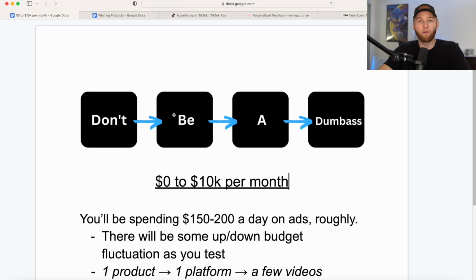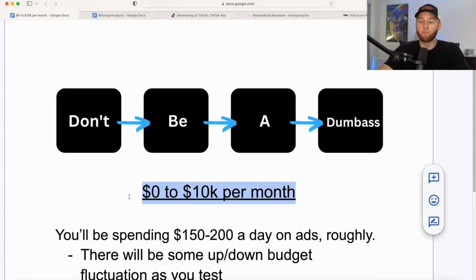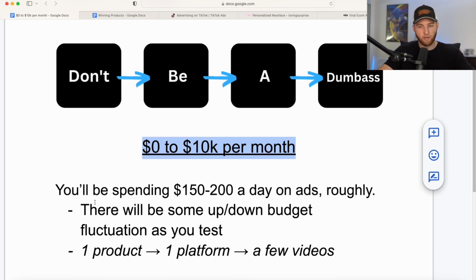Let's start with the most important graph out of anything here. Don't be a dumbass. Yes, I spent about 12 minutes making this because it's that important and I'm not that silly. Anyways, 0 to 10K per month. This is roughly the framework it's going to be looking like.